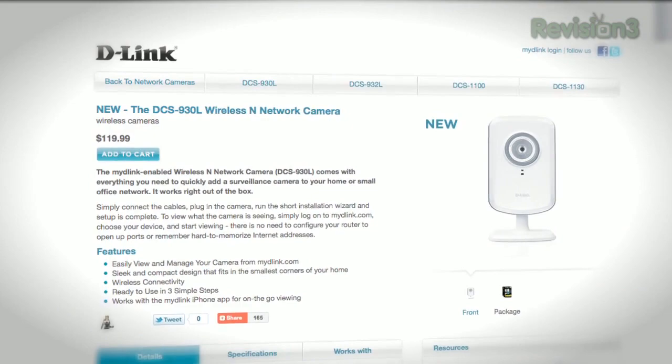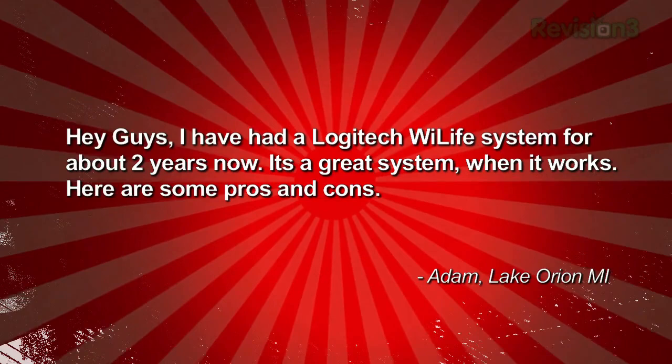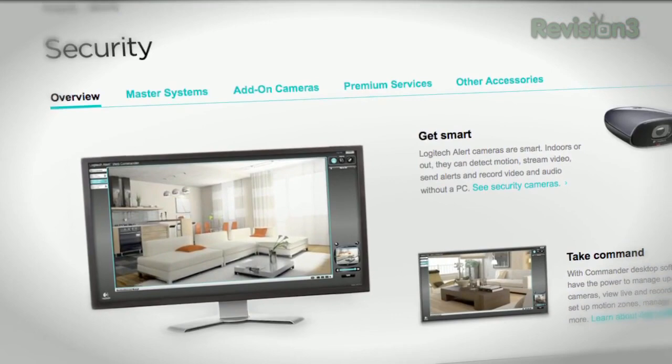Not bad. And then Adam has some pros and cons too for his Logitech setup. We mentioned some of the Logitech cameras. Hey, guys, I have had a Logitech Wildlife system for about 2 years now. It's a great system when it works. Here are some pros and cons. Pros: online viewing service via login.wildlife.com, motion detection, area-based motion detection. You can select a portion of the image to trigger the motion detection, which is very cool. It's 15 frames per second, with hardware preference controls via the computer software, and password-protected shutdown for the software as well.